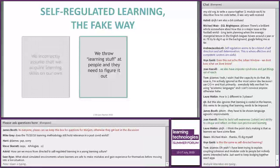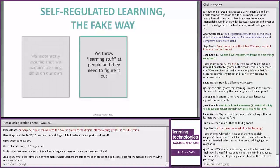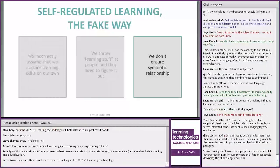Self-directed learning, self-regulated learning, it's about setting your own personal intentional goals, planning your learning, selecting the activities that you need to achieve your goal, monitoring progress, etc. So it's not about here is a bunch of stuff and you go figure it out. And the last one is at a slightly different level, but I'm sure it is no surprise. We just don't ensure a symbiotic relationship between the organization and the individual learner, and they really depend on each other when it comes to self-regulated learning.